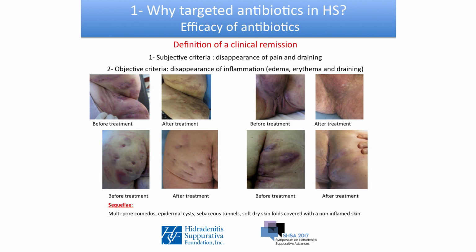This lady had 20 years of evolution of a stage 2 HS in all areas. This gentleman, he's the same here, had a stage 3 in left buttocks and perineal area for 11 years and 7 wide excisions. This gentleman here had 29 years of evolution of a stage 3 in his right axilla, right groin, and right buttocks. And so you see before and after.